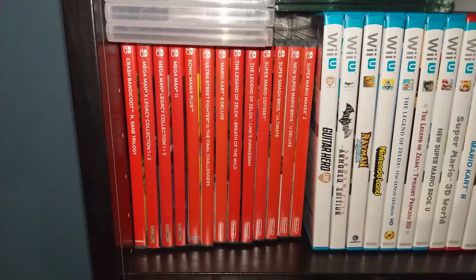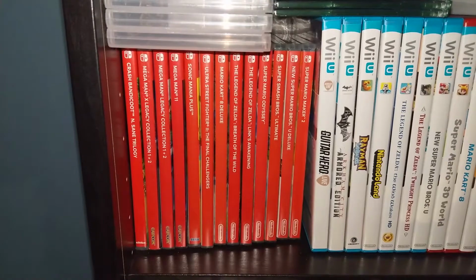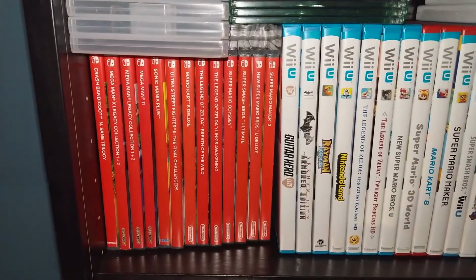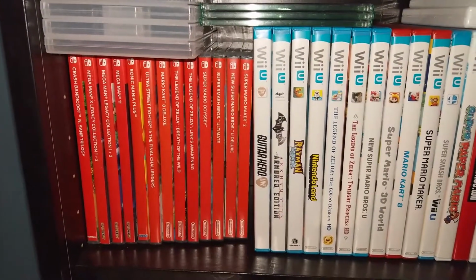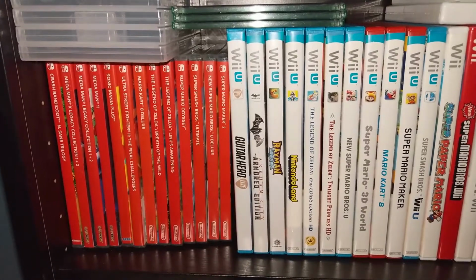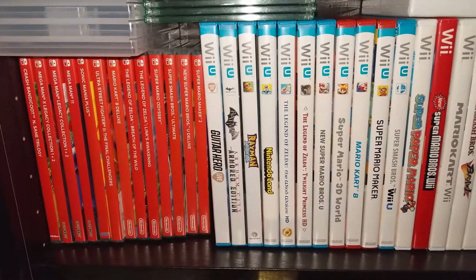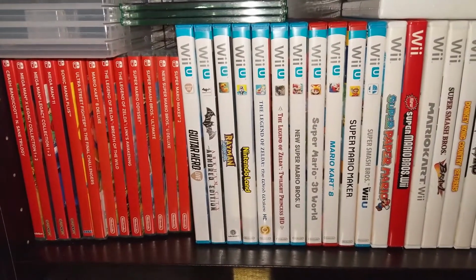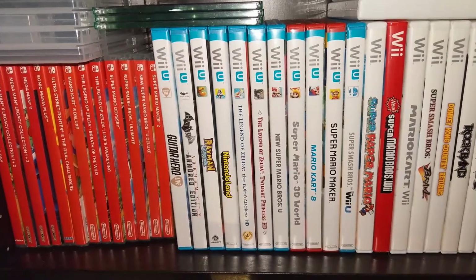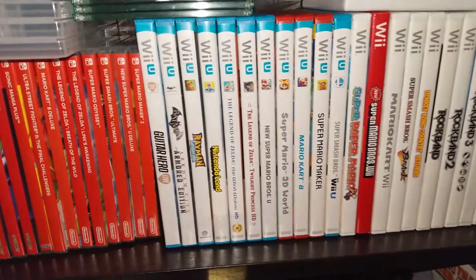For the games, here you can see for the Switch, and these are the physical releases that I have. I have several more digital ones, but I've got Crash Bandicoot Insane Trilogy, Mega Man X Legacy Collection 1 and 2, Mega Man Legacy Collection 1 and 2, Mega Man 11, Sonic Mania Plus, Ultra Street Fighter 2 The Final Challengers, Mario Kart 8 Deluxe, Legend of Zelda Breath of the Wild, Legend of Zelda Link's Awakening, Super Mario Odyssey, Super Smash Bros. Ultimate, New Super Mario Bros. U Deluxe, and Super Mario Maker 2.